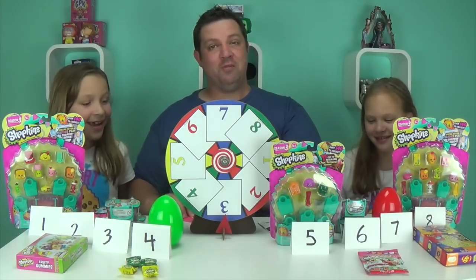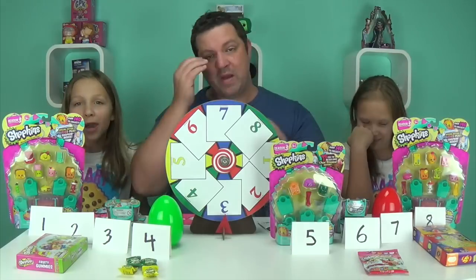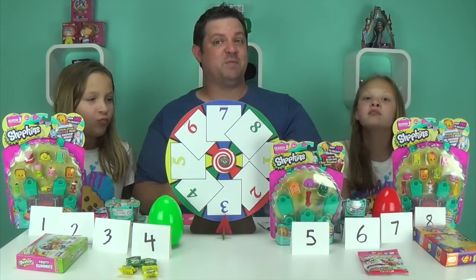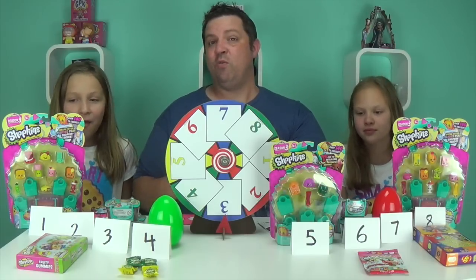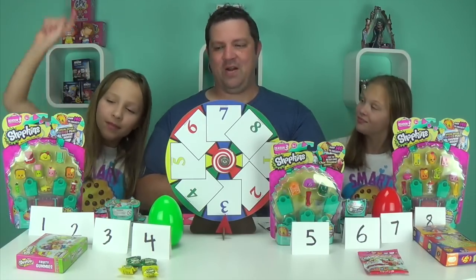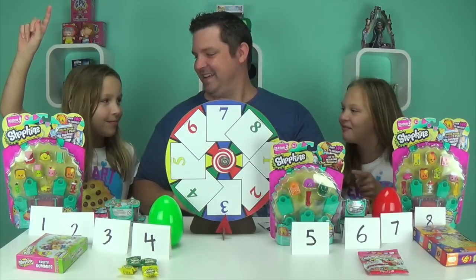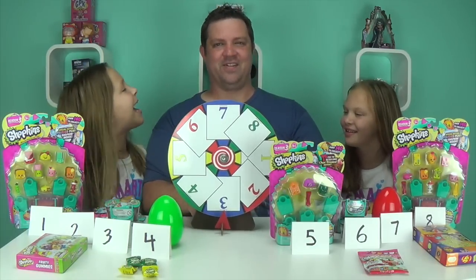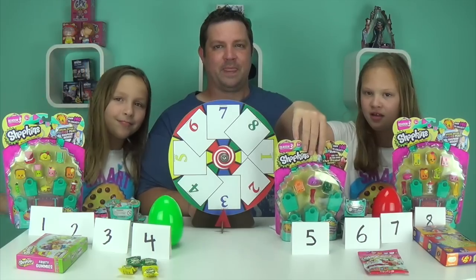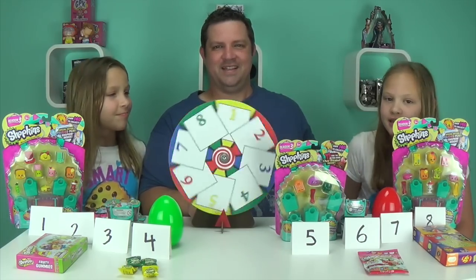So what we did is we took some of their Shopkins, because we already have these 12 packs purchased. So we're going to just make sure that we get them into our Shopkins Spin Day each and every week as we work our way to completing the Season 3 set. All right, so we're going to spin that wheel. I'll go first. Macey went first last time. Okay, we'll let Hailey go first. All right, Hailey, give it a spin. Okay, can they see on it? Yeah, there you go. I just want them to make sure to see.